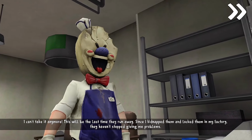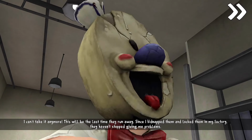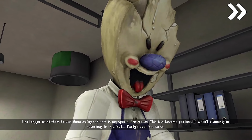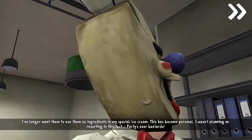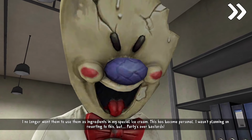Oh, I can't take it anymore. This will be the last time they run away. Since I kidnapped them and locked them in my factory, they haven't stopped giving me problems. Oh, I no longer want to use them as ingredients in my special ice cream. This has become personal. I wasn't planning on resorting to this, but party's over, bastards.